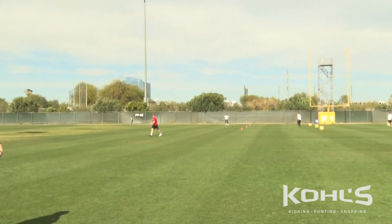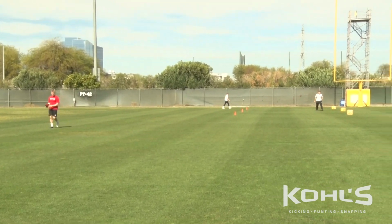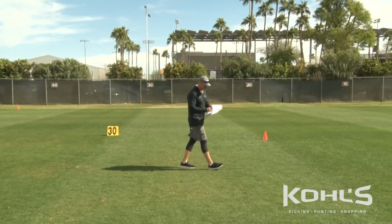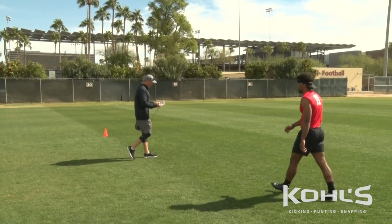1-3-7 hand to toe, outside the numbers. 54-yard ball, 4-3-8 hang.